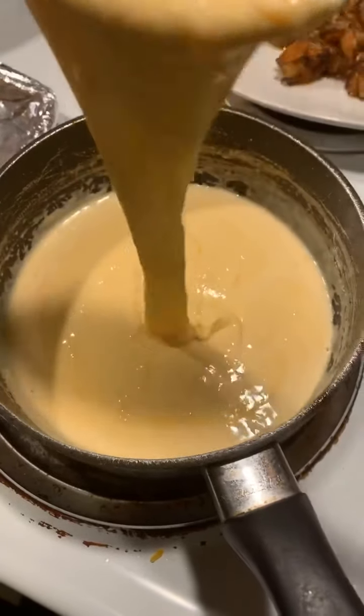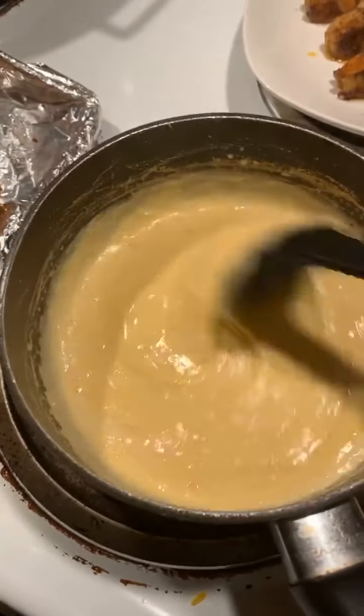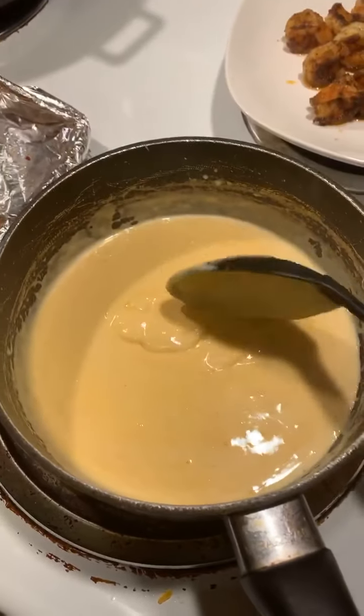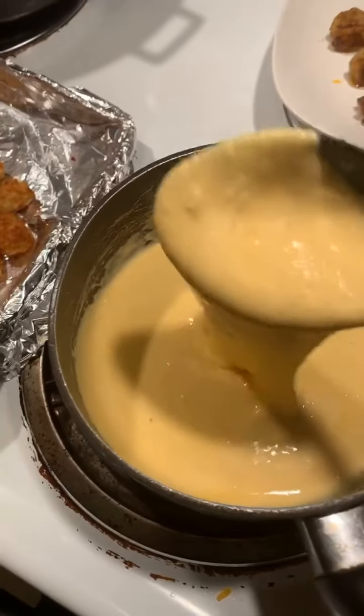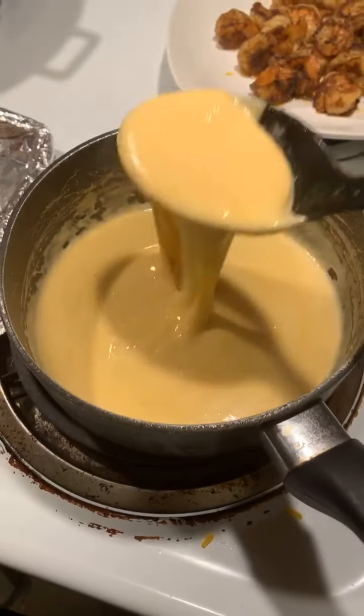Y'all see that? Cheese fondue. What do you want me to do? We're not pouring it. I just said open it. That's it. Okay. Calm it down. You see? You see it? Just see it?